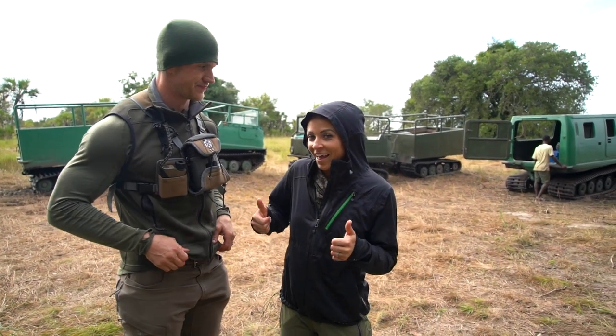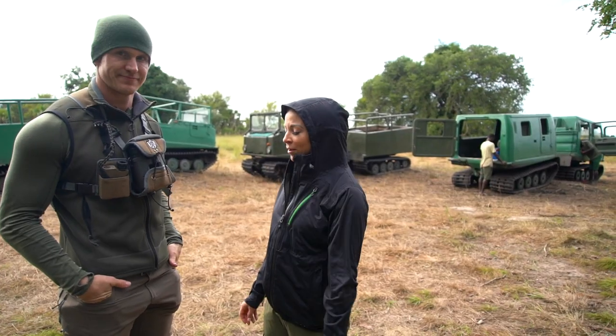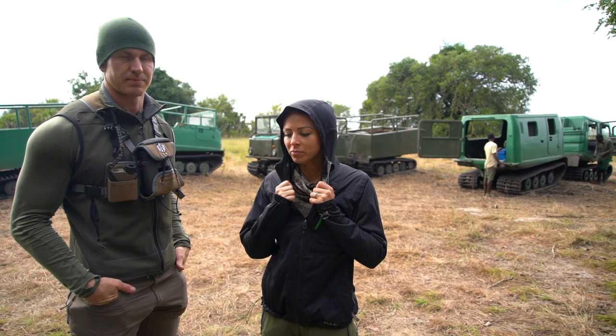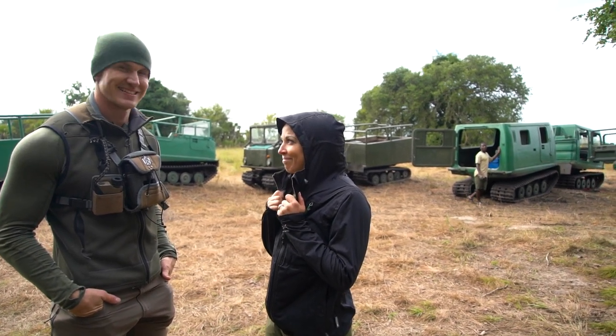And what are you hunting? Sable, hartebeest, and waterbuck. Waterbuck, reedbuck, warthogs. Yeah, there's a lot of critters that live in the floodplain, so we're gonna be flinging some arrows today, hopefully. So good luck. Here we go.